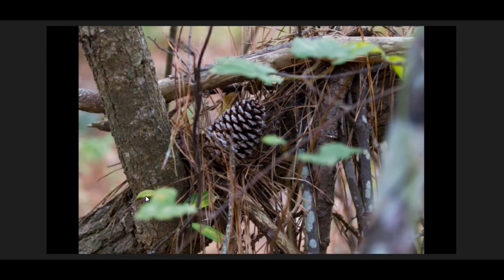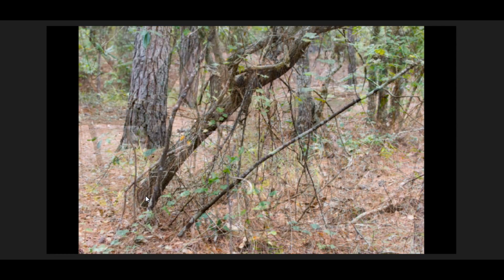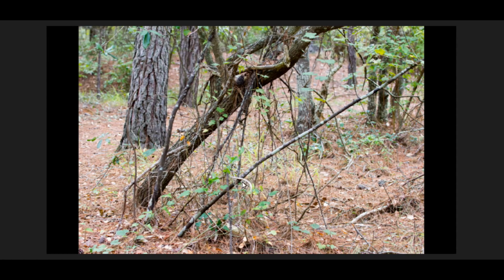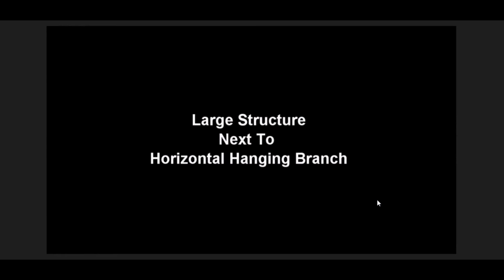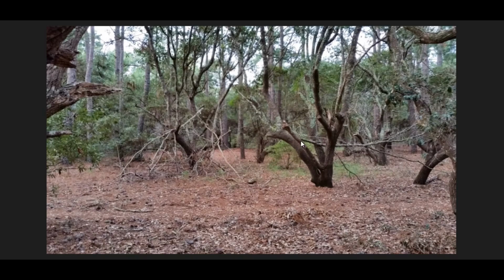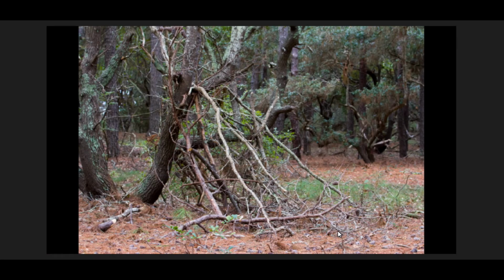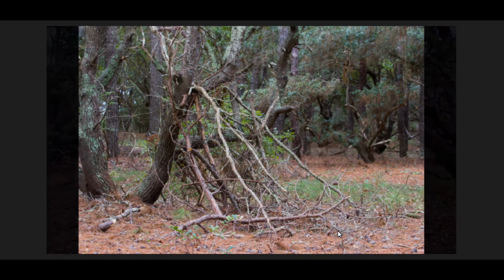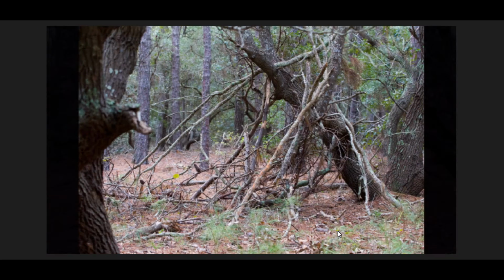I think it's interesting a lot of times how these structures are kind of artistic. Like the way these branches come down off of here. To me, it's kind of pretty. Next, we found a large structure next to a horizontally hanging branch. This is the horizontal branch, and this is the structure. So first we'll look at the structure. It was pretty big. 10, 15 feet tall, I would say.